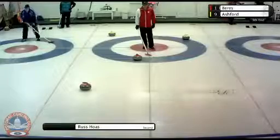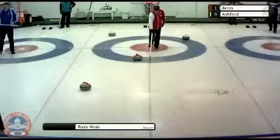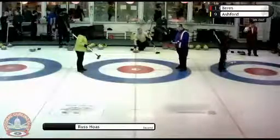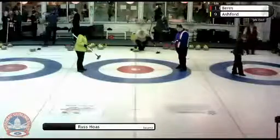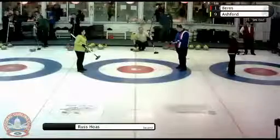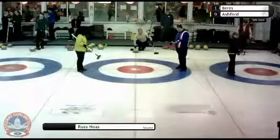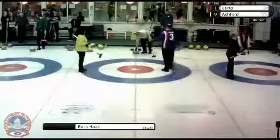And it looks like we're also ready for FL Etlin to throw the hammer over on sheet D. So I'm going to get up and take a look at that. Wow. My first thing I notice when I look over there is I see the 8-9 guards in play, followed by two red stones and one yellow stone in the 12-foot that, from my angle, I can't tell what is actually shot. It looks like it's probably one red, but it could be both of them.